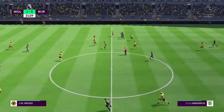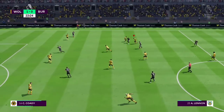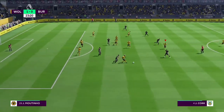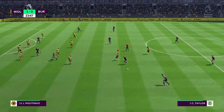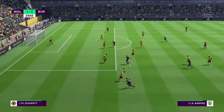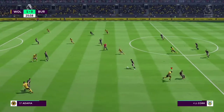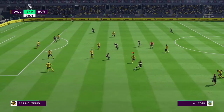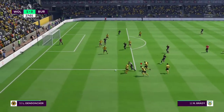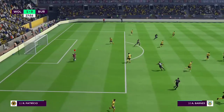Lost the ball. Wood. Aaron Lennon. Could be dangerous. I think he saw the look from the other player and saw where the pass was going and read it. Dendonka. We've given it straight to the opposition. Can really get at the opposition here. Now he can cross it. All about picking the right pass now as he cuts it back. Oh, that's great work by the goalkeeper.